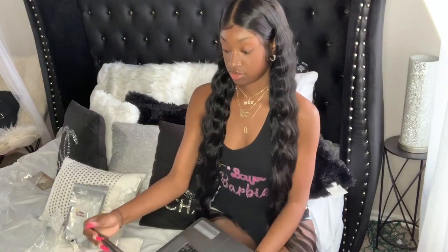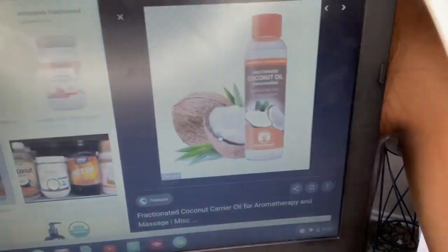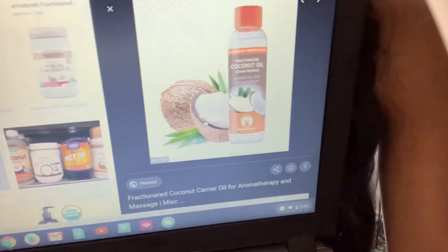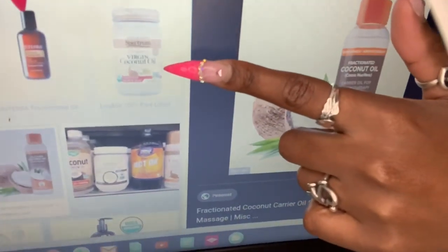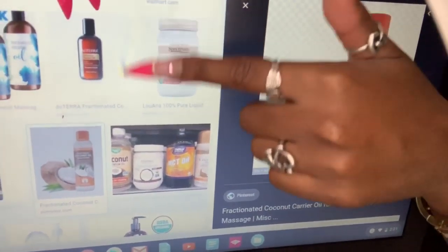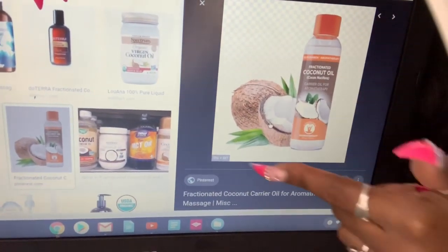I want to show y'all which one I use. This is the coconut oil I use. I prefer this fractionated coconut oil. The one next to it, this one, is the one a lot of people use, like the scooping one. I heard this one hardens at room temperature, so I don't use that one. It's up to you if you want to use it. I've never tried it, so I can't really speak on it. But this one works out very well for me.